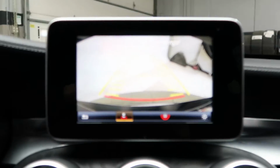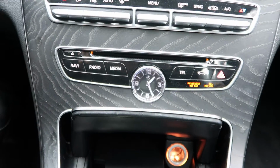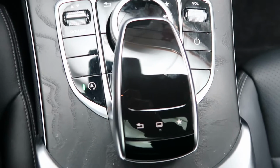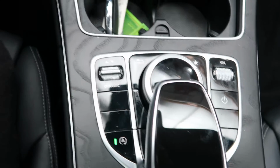rear view backup camera, dual climate controls, hard keys for our media display, cup holders, touchpad and wheel for our infotainment center, dynamic selects for our different driving patterns.